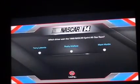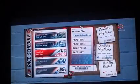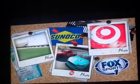Here we go, as we're about to get serious at the Glen. We are preparing to qualify here. So that should be pretty fun. Here we go, Watkins Glen. So we can check out my race stats from it. That's what we're doing. We're going to look at my race stats and all that fancy stuff.